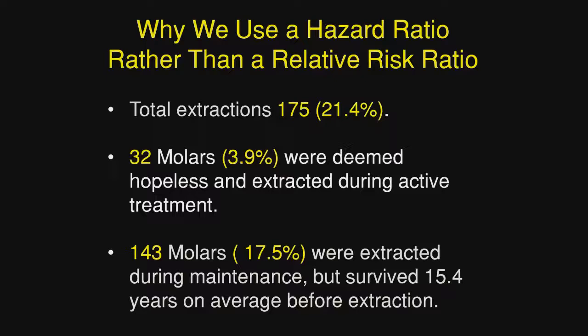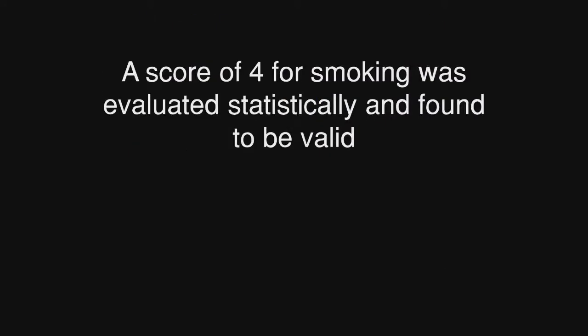Very impactful, has a lot to do with case acceptance, following through with compliance on maintenance and so forth. So therefore, offer the patients hope, not hopelessness. Now, we used a score of 4 for smoking. Remember, we came out with a 3.4.